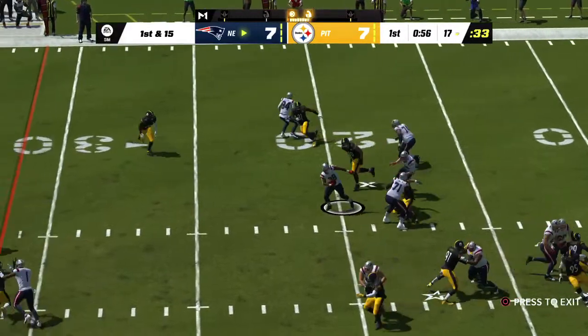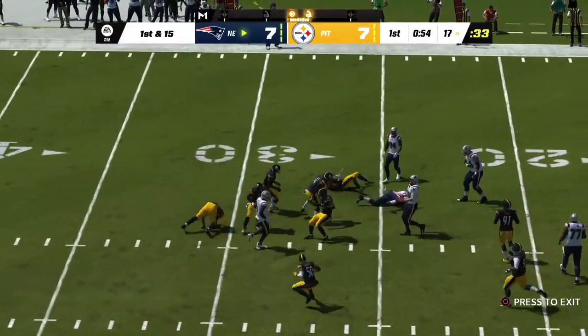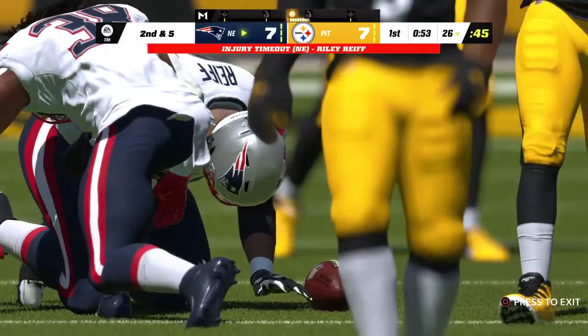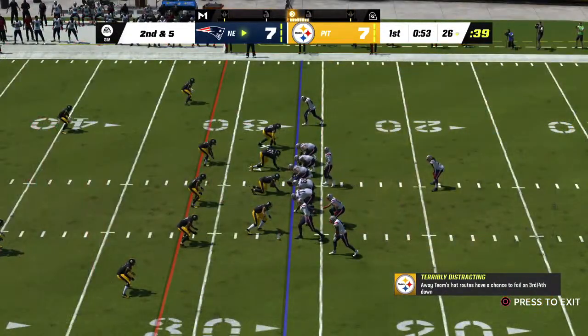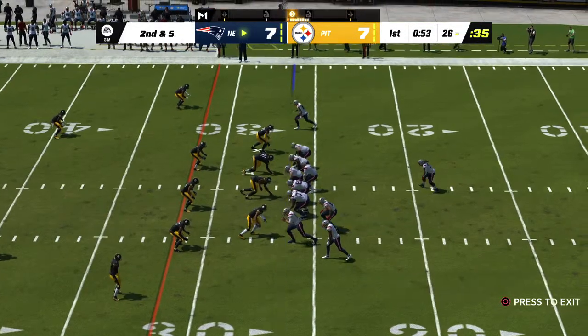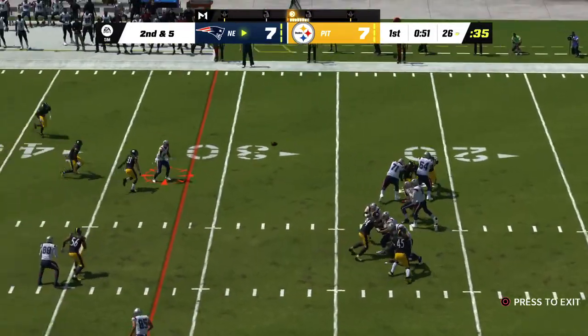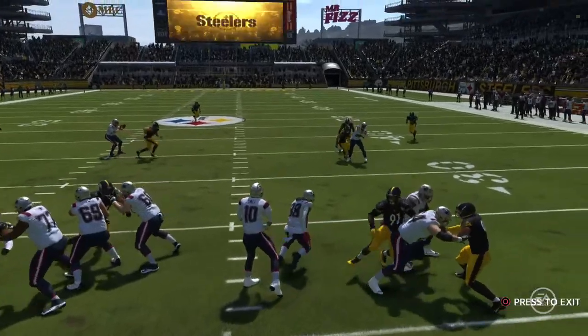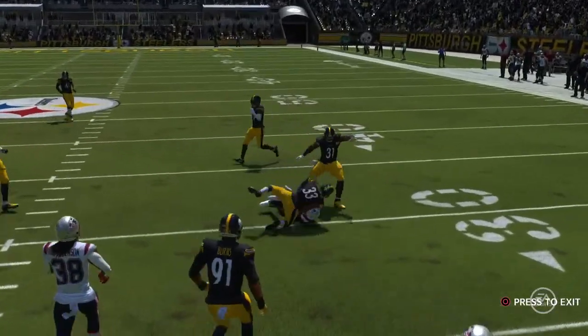Up the middle, here's Stevenson. And he's able to get up here to the 26. And now a pause. It looks like we have a Patriot injured on the play. While they come out and take a look at him, we will step aside for just a moment. Meanwhile, Jones' throw taken in by Bourne. First time these two have hooked up this afternoon, and it's a 1st down.